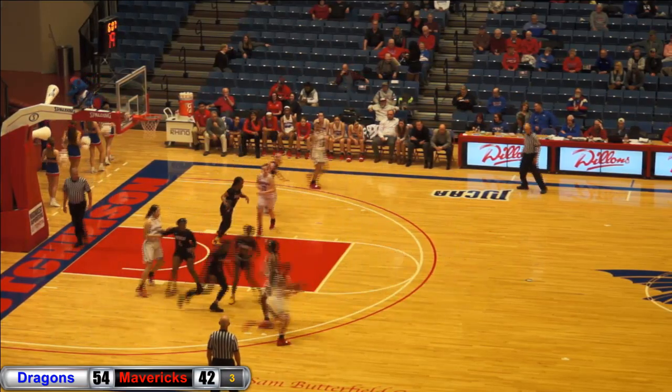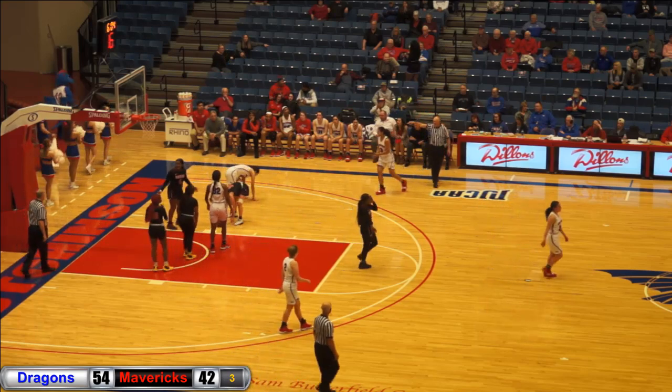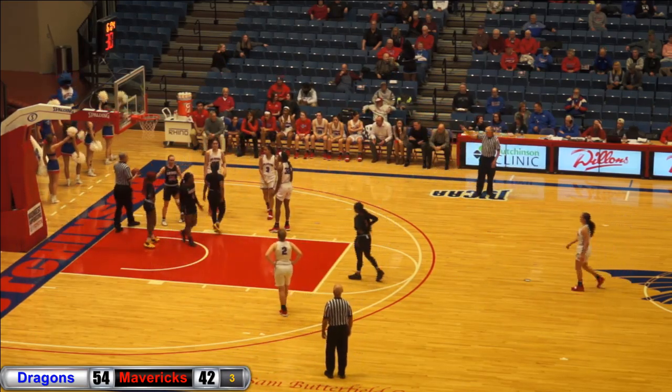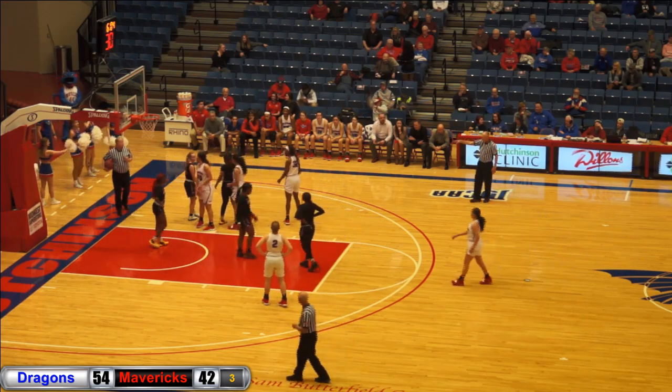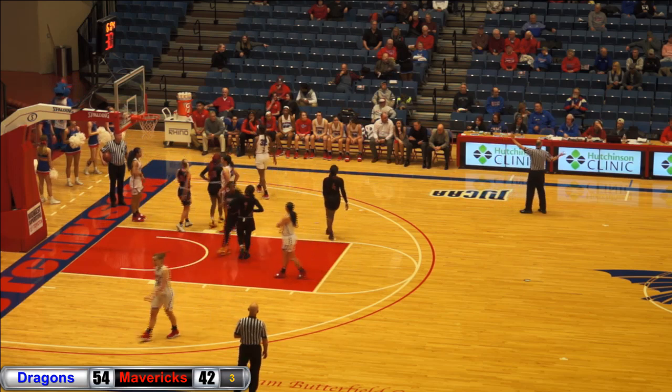Ball left side, Mickens. Hands it off to Van Epp. Dragon lead is 12 again. Feed down low. A tenuous foul from behind. On the floor. Yep, on the floor. Tharp kind of looks in amazement. She just picked up her third foul.